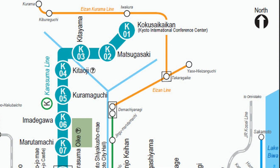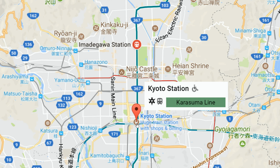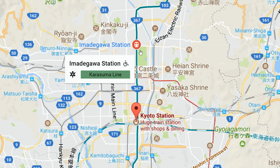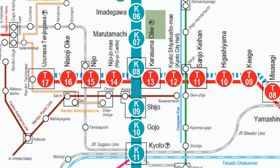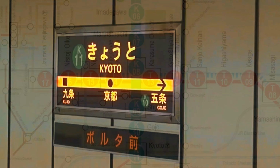This means that from the Karasuma Kyoto subway station, we can go to the Imadegawa Station by riding the train at platform number 2, which is going towards the Kokusaikai-kan Station. The subway stations in Kyoto are numbered. This is very useful in pointing to us the direction the train is traveling on the platform where we will ride the train.